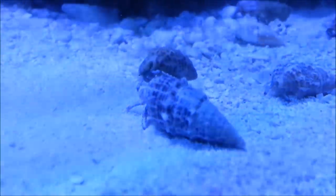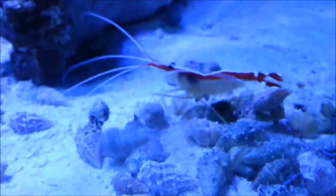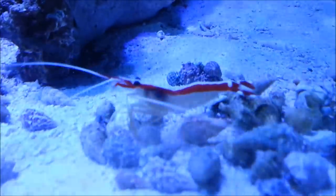I counted them after I put them in the tank, and I managed to get over 80, 85 hermit crabs, and almost all of them are blue-legged and red-legged hermit crabs, so that's good. The shrimp is going crazy cleaning their shells.